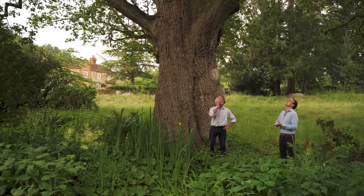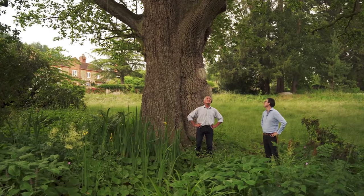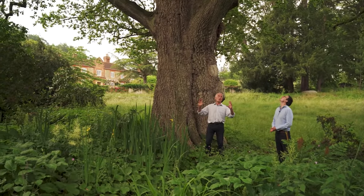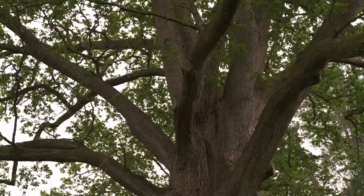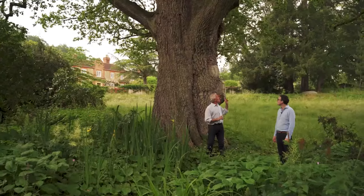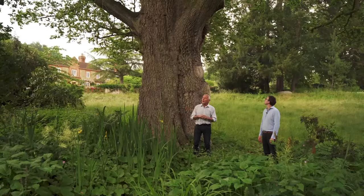John, we're standing under the boughs of a very impressive oak tree here. Yes, this is an amazing tree. It's very unusual to find an oak tree, now 400, 450 years old, so complete in the round, having not lost too many limbs. However, last year it did lose quite a big limb on this side. But it's a wonderful tree.